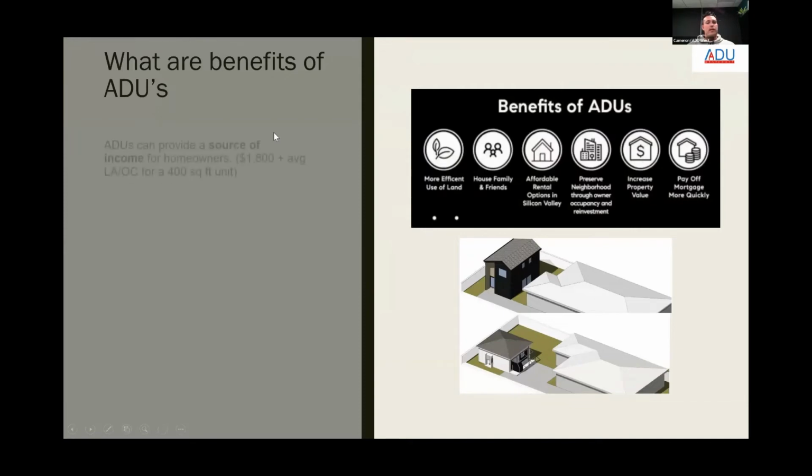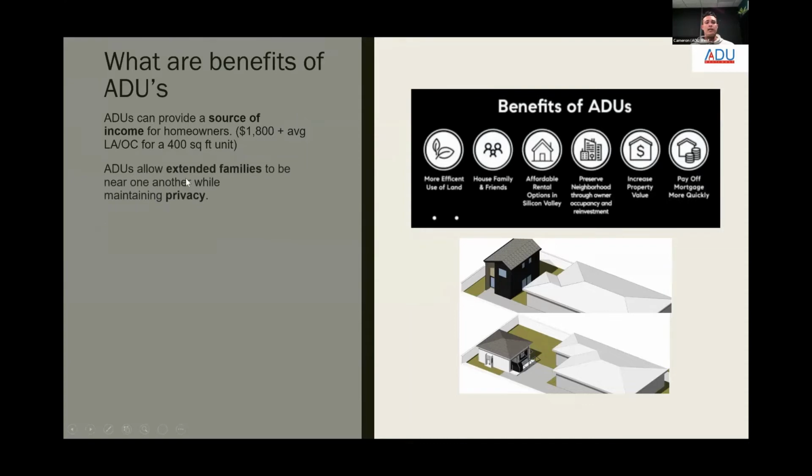What are some benefits of ADUs? So ADUs can provide a source of income for homeowners. Out of a 400 square foot unit, depending on what part of Los Angeles or Orange County you're in, I'm just going off averages in certain areas we've done, we're seeing about 1,800 plus on average for a 400 square foot, 1-bedroom unit. ADUs allow families to be near one another while maintaining privacy.